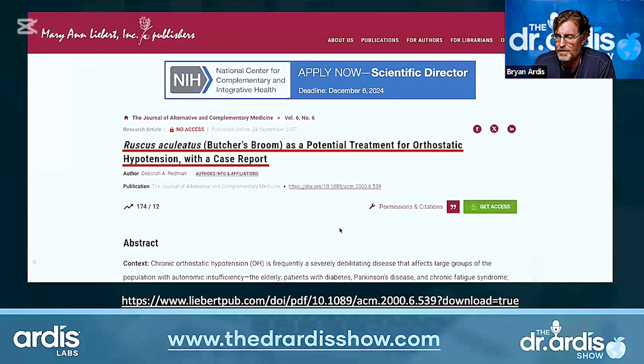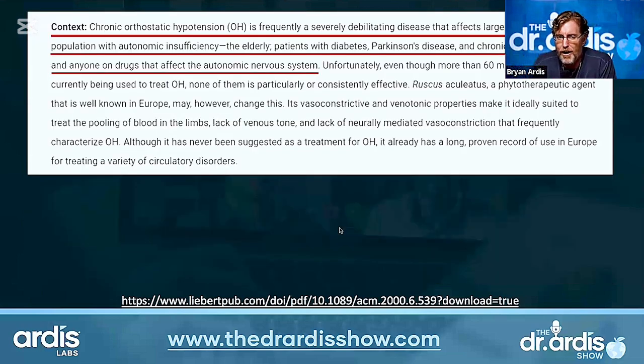Oh my God, I hope you're listening to me. How many of you stand up and get dizzy, get vertigo? That's orthostatic hypotension. Butcher's Broom as a potential treatment for that. Chronic orthostatic hypotension is frequently a severely debilitating disease that affects large groups of the population who have autonomic nervous system insufficiency. And these are those groups: chronic orthostatic hypotension, low blood pressure.